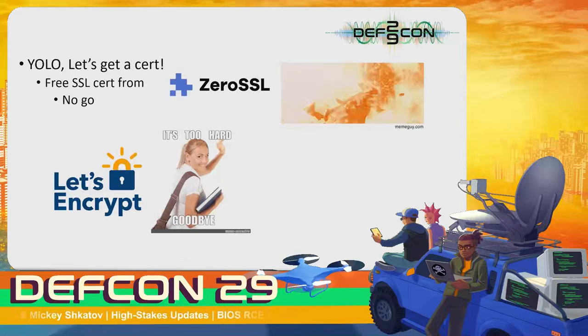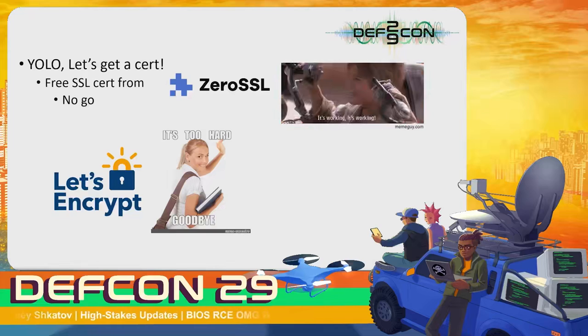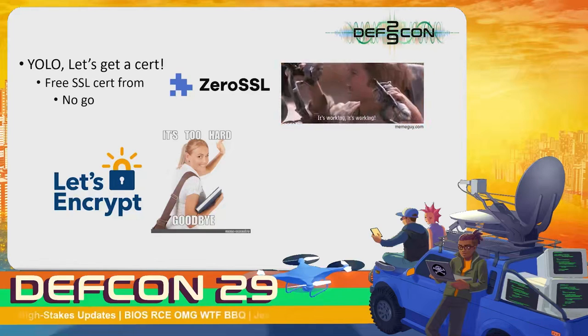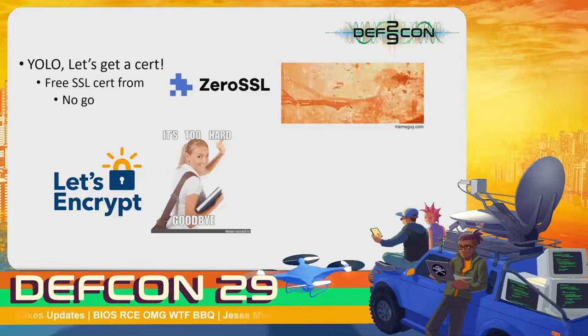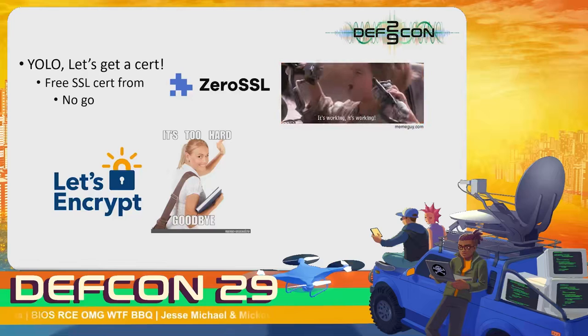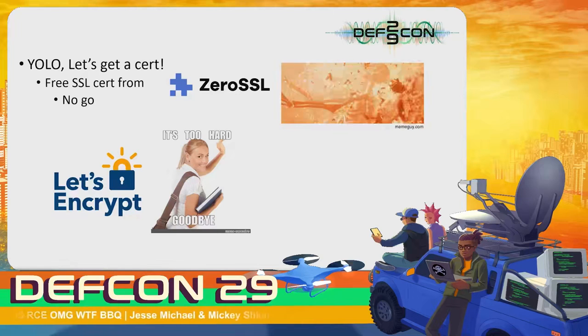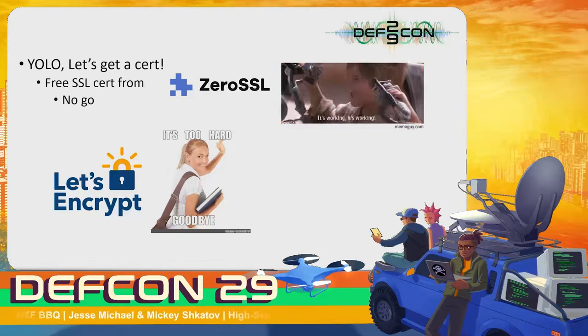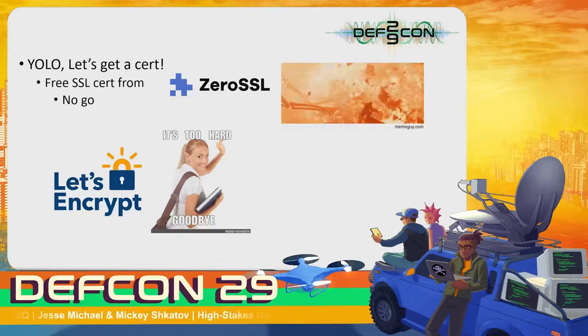So let's get a cert. First, we try to get one from Zero SSL. It's a free service that gives you a 3 month free cert for a domain that you own. You can play with it and try whatever you want. We got the SSL cert. We loaded it up in the server. Everything looked fine when we tested it independently.